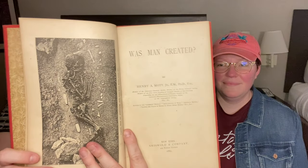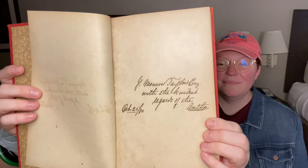I do too. So I'm a sucker for an antique book, especially an antique book that has provenance or is on sale. So, gorgeous antique book. And what I just loved about this one is it has a letter from the author in it. So this book is Was Man Created? Super interesting. I think this has a lot to do with old theories of evolution and such. And it is signed by the author. So I just thought that was amazing.